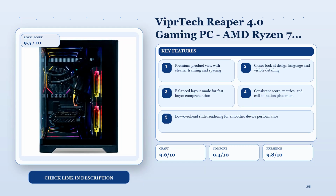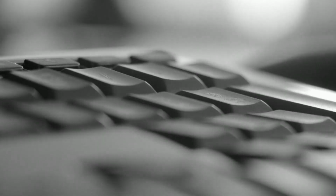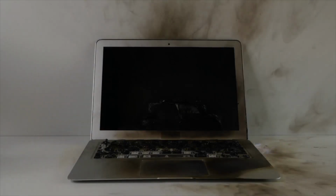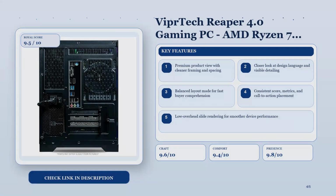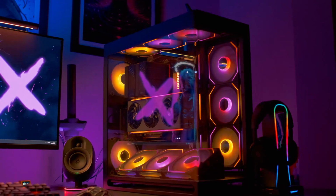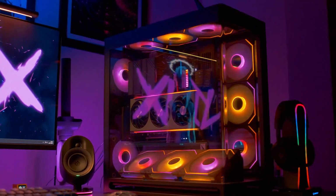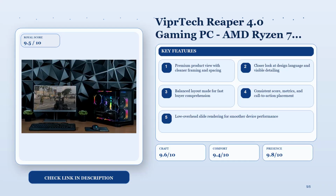One small quirk: the case is a little snug if you want to swap out the RAM later. ViprTech ships it with two 16GB sticks already installed, so unless you're comfortable removing the side panel and wrestling with the clearance, you might want to decide on your memory config up front. Also, Windows 11 comes pre-installed with the usual OEM bloat, but a quick reset to a clean install solves that in about 20 minutes. Overall, this PC feels like it was designed by gamers who actually open their machines.